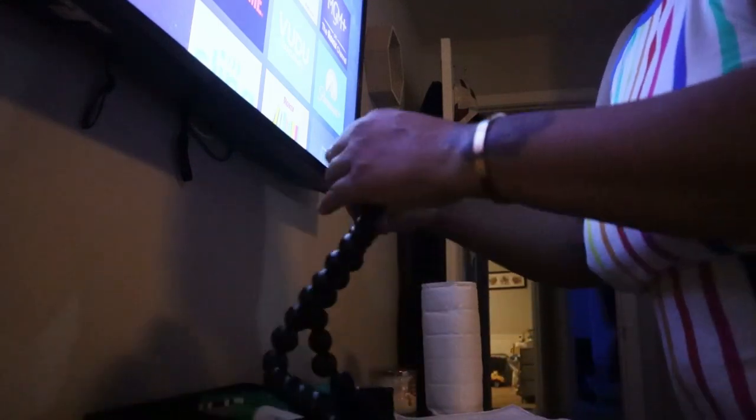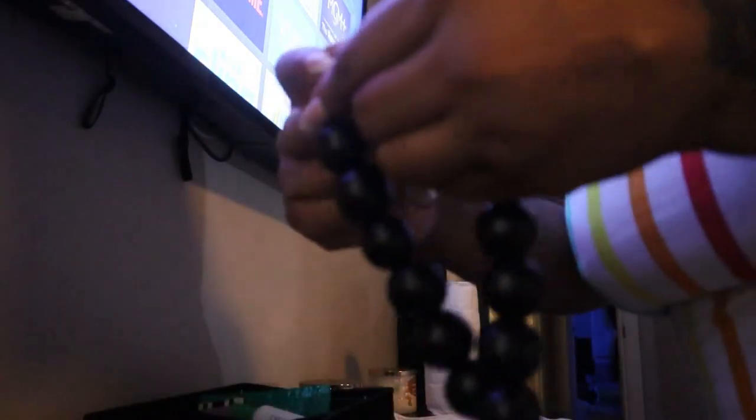But I thought it was so cute to put up here on my dresser. I don't know how I'm gonna do it, y'all, but we're gonna see what is this on here. Oh, they just got the little clamp on here. I'm gonna take it off.